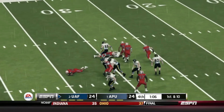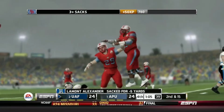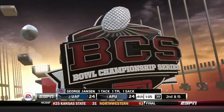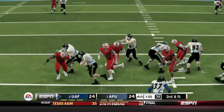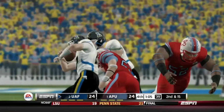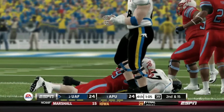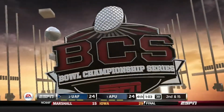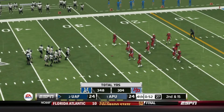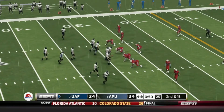He's going to try and scramble, and he's going to be sacked. The protection broke down. The defense was in the backfield in a hurry, and they brought the quarterback down. Nice play. That'll bring up second and 15. Second down, 15 to go. Ball on the 29-yard line.